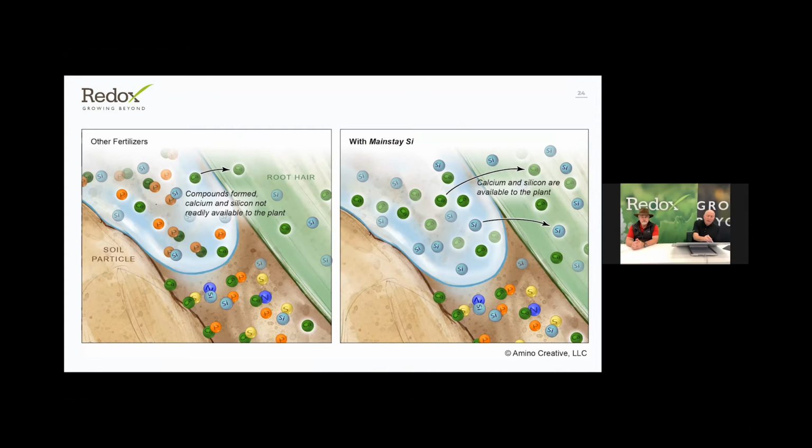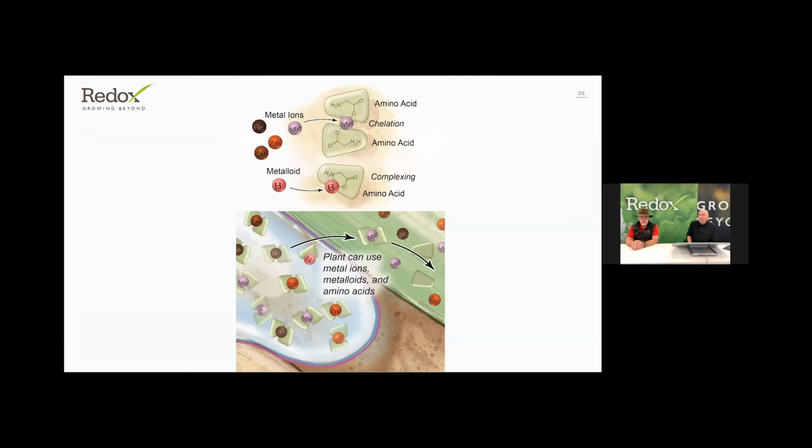And one of those technologies is unique to Redox, called microencapsulation, where instead of, for example, calcium and silicon reacting with phosphorus or other elements in the soil, we can maintain the viability, make sure that we get those up into the plant in a very, very efficient form. Other technologies that we have are for chelation, complexing, chelation involving divalent cations, complexing monovalent cations and anions, protecting that electrical charge in that plant available form to make sure we could get as efficient uptake either from a foliar spray or in the soil as well.